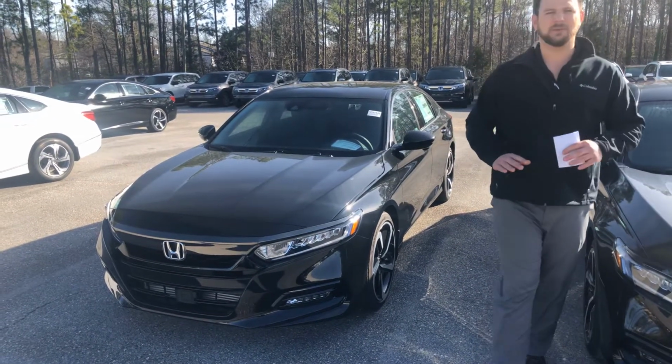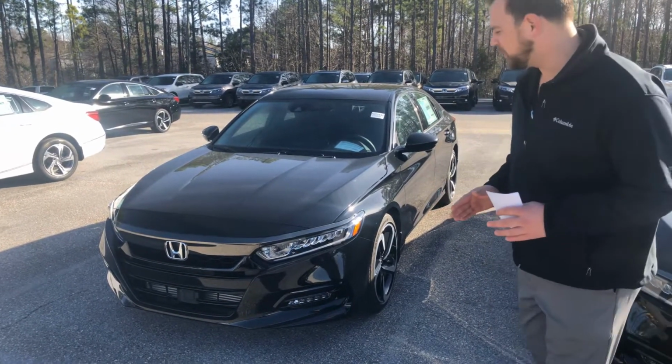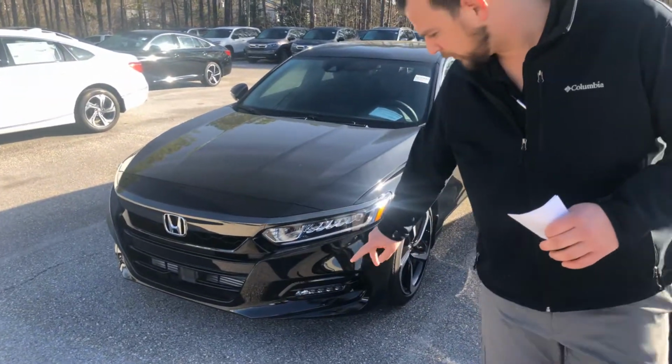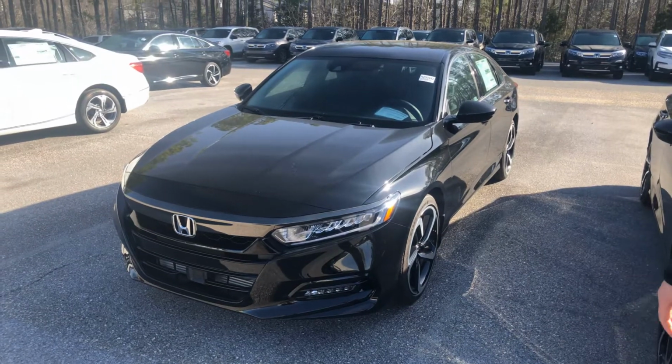This car is unbelievable. I'm going to show you a couple of highlight features. One, you're going to have full LED headlights. You're also going to pick up the fog lights in the Sport model.